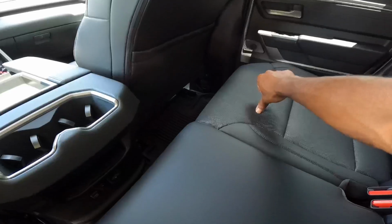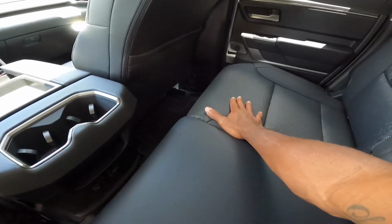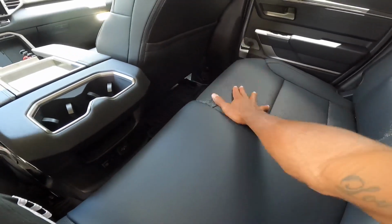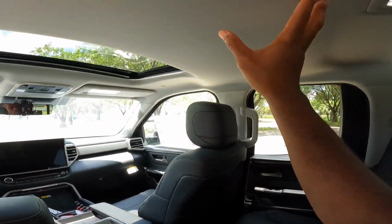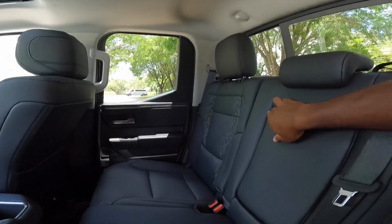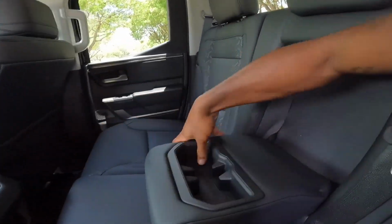The seats in here, they're very supportive and comfortable. I'm surprised that Toyota didn't offer heated or cooled seats. Maybe if you guys go for a top trim, they will give you heated and cooled seats for the rear. Like I mentioned, there's no panoramic sunroof option. The seats, like I mentioned, are very supportive. Putting this armrest down here, it does reveal 2 cup holders.